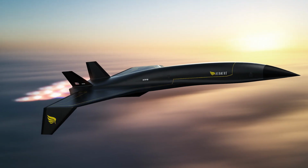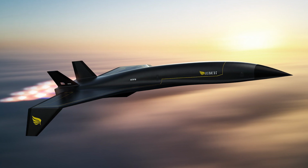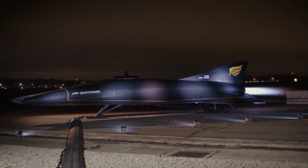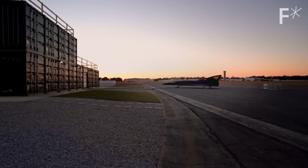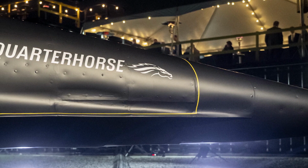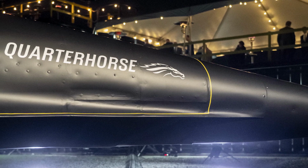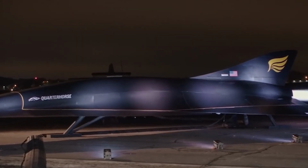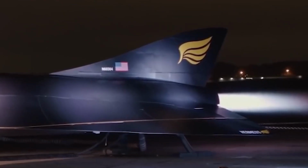The Quarterhorse, which is Hermeus's first demonstrator aircraft, is a small, single-engine autonomous vehicle designed to do 2 main things: briefly touch Mach 5 to collect data and test their Chimera engine. In the development program, they are not just building one Quarterhorse, they are building 3. So this lets them take risks during flight tests that would not be possible otherwise.